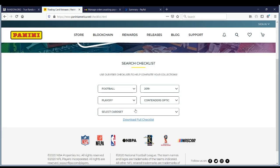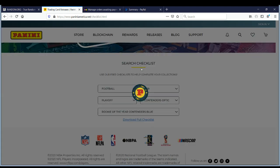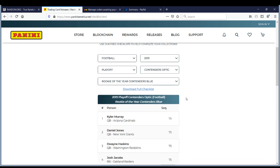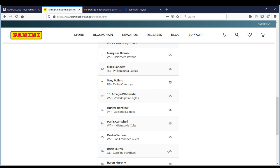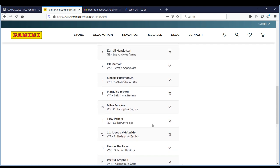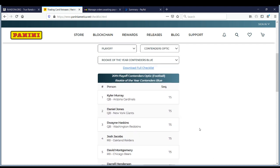All right, we're first going to go to the Deebo Samuel Rookie of the Year Contenders Blue. And he is card number 15. So it's going to be numbered to 75. So that's not too bad. Now we need to go look up our other 49er, which is going to be Nick Bosa. That is rookie ticket RPS autographs red. He is card number 131.